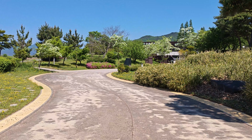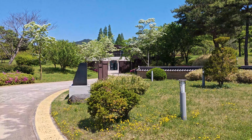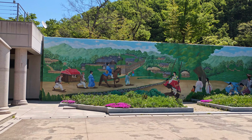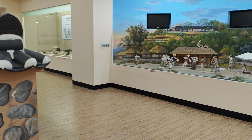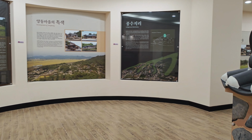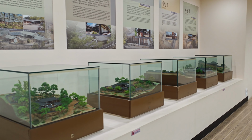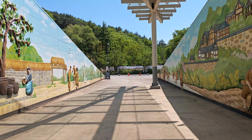Yeongdong Folk Village is about 16 kilometers north of Gyeongju, and it quickly became my favorite stop on this trip. Right at the entrance to the village, there was a small exhibition about its history, with some beautiful models of its most important old buildings. It was a quiet day. We barely saw any other tourists around.